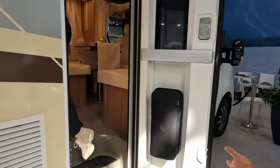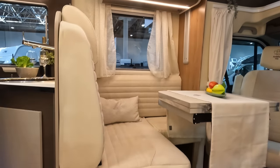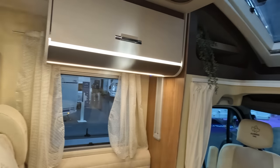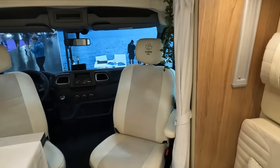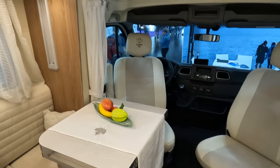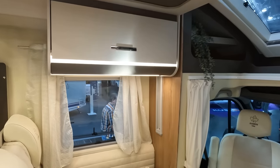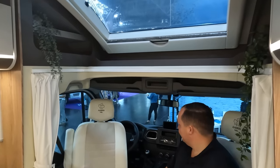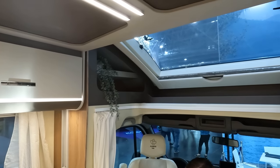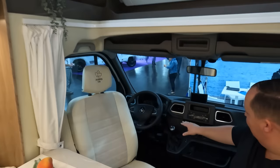Very, very nice. Again, Andrea with the very nice doors here. Oh, wow. Look at it. I love all the lights. Yeah, wow. Very pretty. In this vehicle you have this big sky roof. Yes, so you can always watch the sky and the stars at night, and it's a really bright interior that makes it very spacious. Here's the cockpit area.